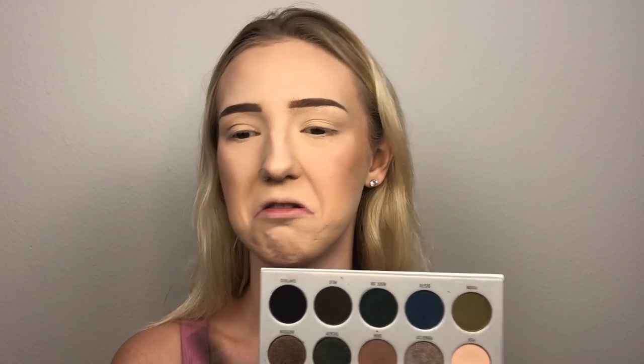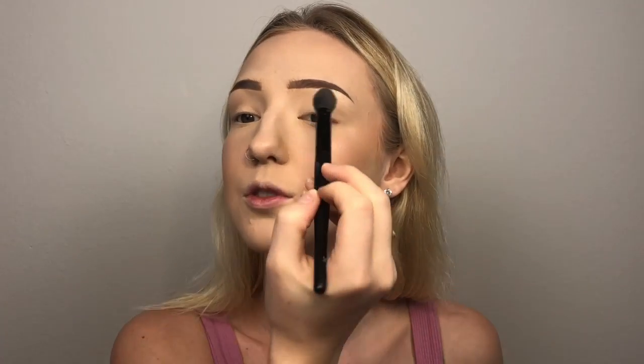And this is basically going to be my transition colors. Basically, we're going to be using this color here, and this color here, and who knows. We're going to start off with the shade Poof, and we're going to put this all over our eyelid just so it sets, just so it's easier to apply other eyeshadows.